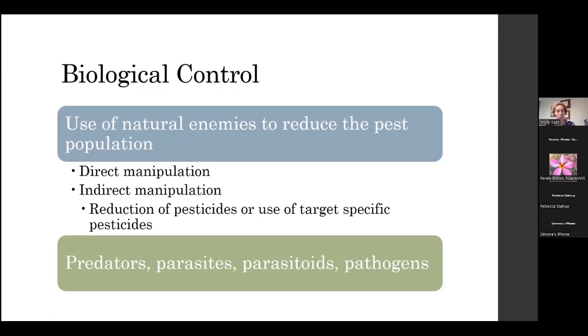In an open system like we have in our gardens and our landscape, it's not really good to release things because they go somewhere else. They don't really stay put. But when you have more of a closed system, like say a greenhouse or an agricultural system where they've got acres of the same food source, which means they have acres of the same pest, the natural enemy of that pest doesn't have to go anywhere else to find it. They stay put. That's when releasing beneficials works really well.